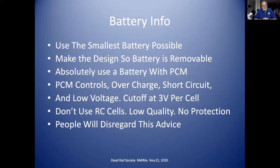The protection circuit controls an overcharge, controls a short circuit. If something nasty happens and you have a short circuit, it instantly cuts off, so the battery's not still discharging. And most important for us, it has a low voltage cutoff, and it cuts off at 3 volts per cell. If you take your batteries down to nothing, you will permanently damage them. At 3 volts per cell, your batteries will last for years.